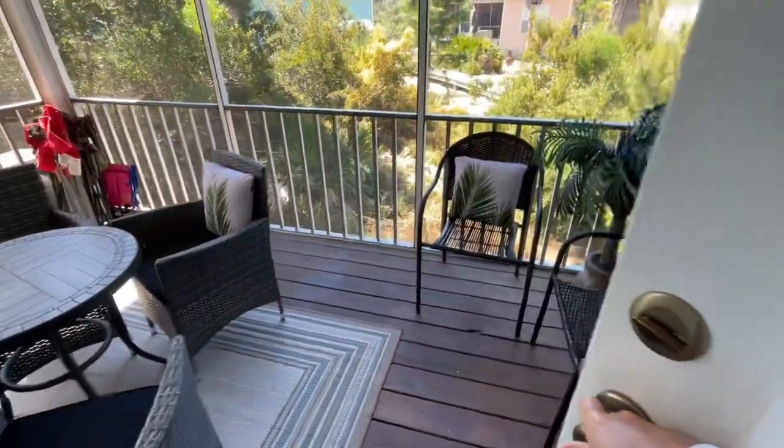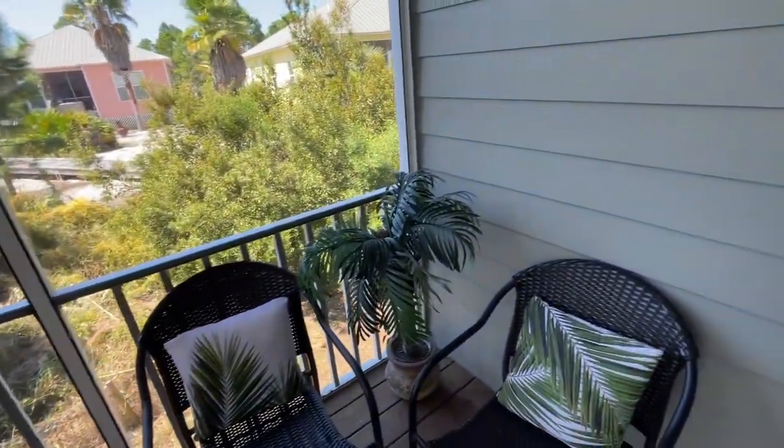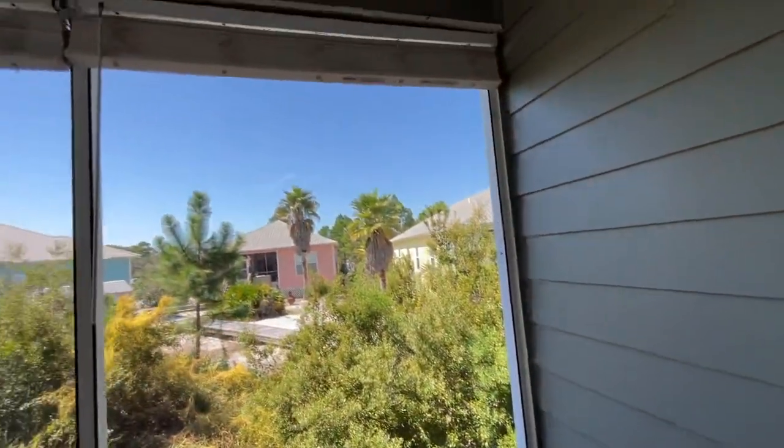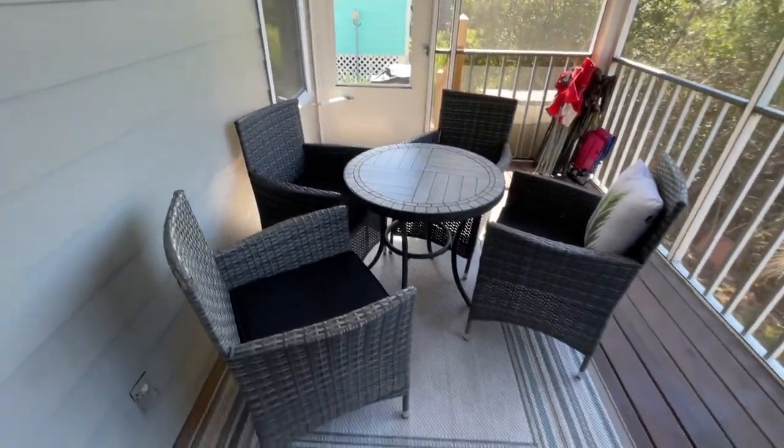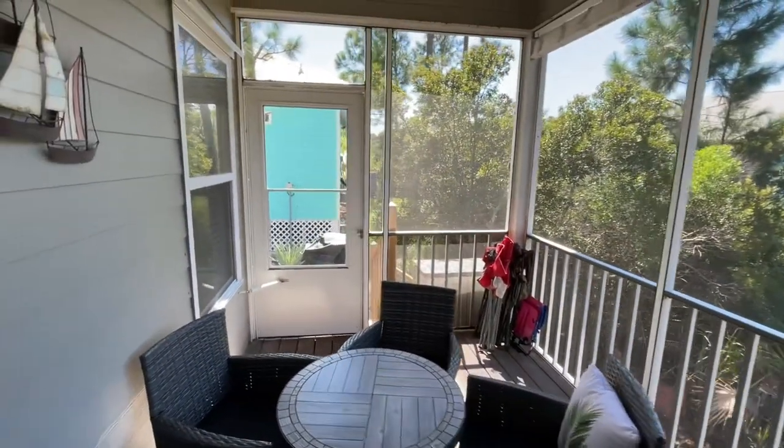Coming out onto the porch, nice screened-in porch. And like I said, it is really quiet here, especially this time of year. So I'm actually doing this video the last day of September. Not a lot of rentals being taken up this time of year. Hey, listen, these are great little rental units. The owner of this one actually uses the unit a lot. So the rental numbers are not fantastic, but great little rental units, great location, really quiet, nice pool. We'll show you that area too. Super, super, super location. Give us a call.